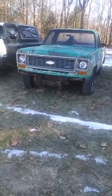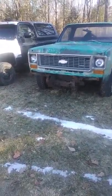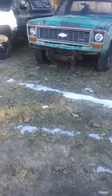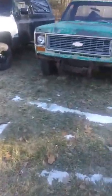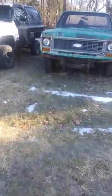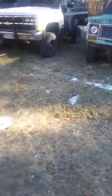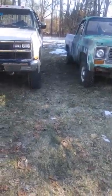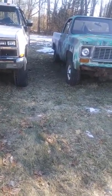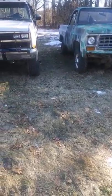73 K10. Originally it was Hawaiian blue with a blue interior. It's just a Custom, not a Custom Deluxe. It's got some god-awful plow frame thing welded on it. I actually have all the parts to finally put this thing together. I have a mint front bumper, mint transmission, it's actually in the cab. So 73, you don't see many early 70s trucks. Short wheelbase. It used to be some guy's trail truck. He beat the friggin' shit out of it, but I still see something in it.